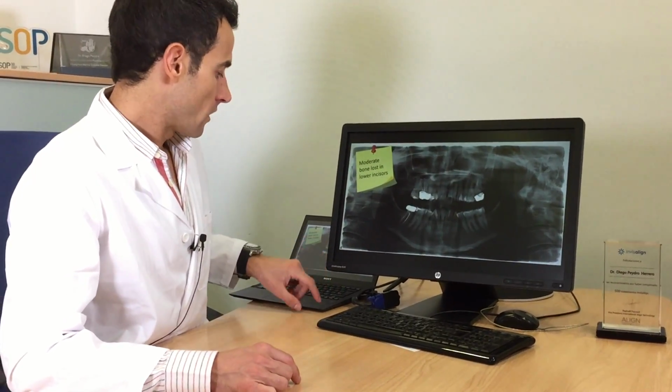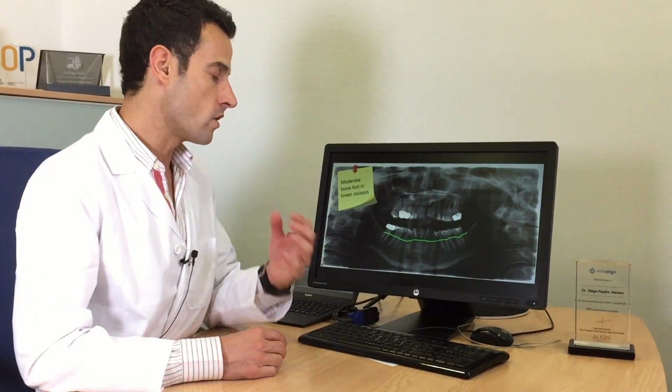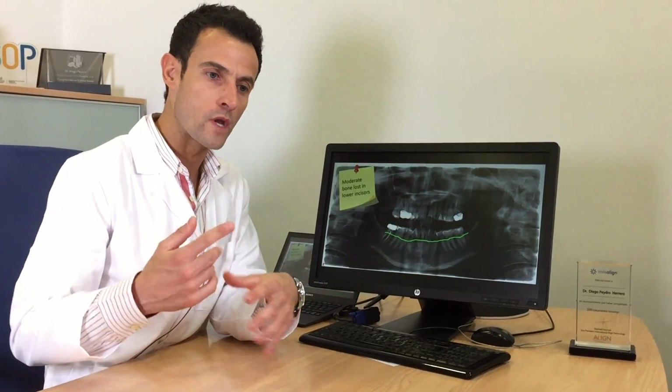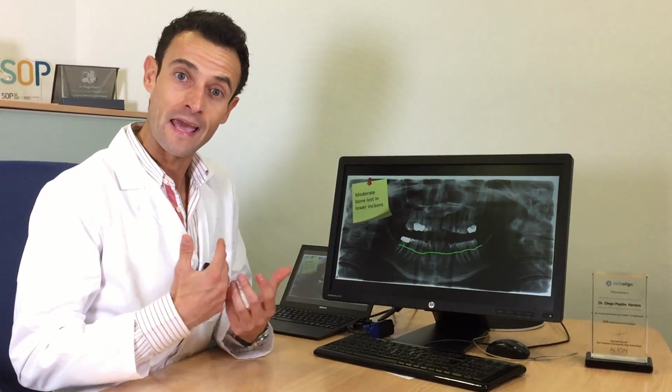Also, because of the crowding that we have in the lower arc, we have a moderate loss of bone in the lower incisor, and I like to show it to the patient because I like to show them that with the orthodontic treatment we are not only going to improve the aesthetic a lot, but also the health, and we're going to give her years and life to her mouth.